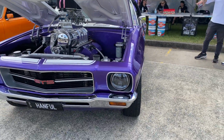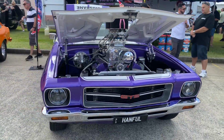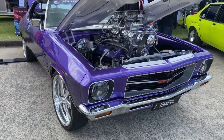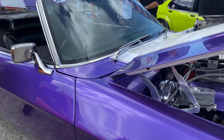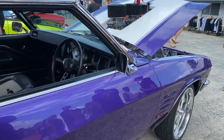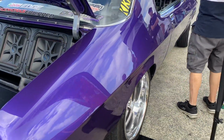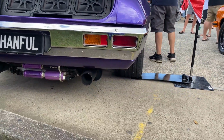Now you brought this thing out today obviously for the charity that yourself and your beautiful wife do every Christmas, where you give away all the presents for the kids and everything. Yeah, we came up here early this morning, brought our trailer up, unloaded, drove this back down to Springwood, met up with everyone down there and then cruised back up. It's on E85 at the moment. We just swap the metering blocks out in the carbs, from methanol to E85, and off you go.